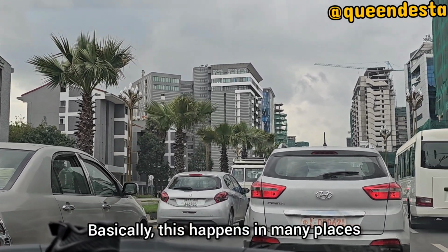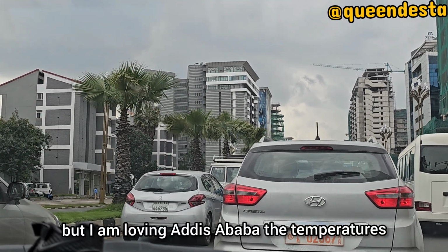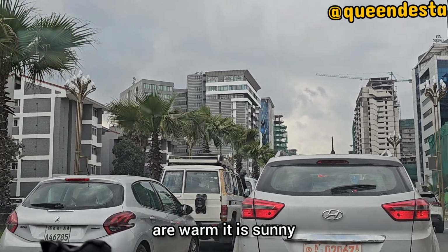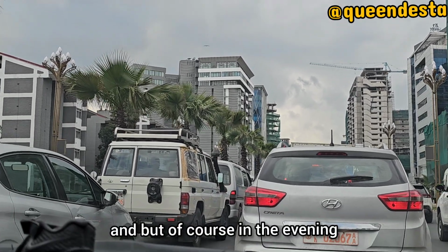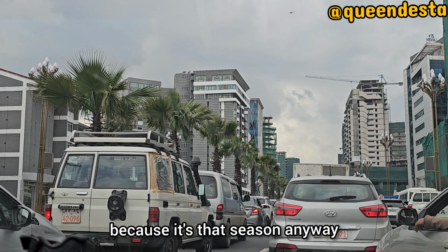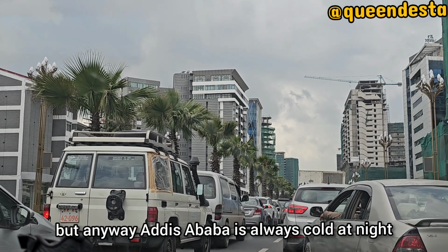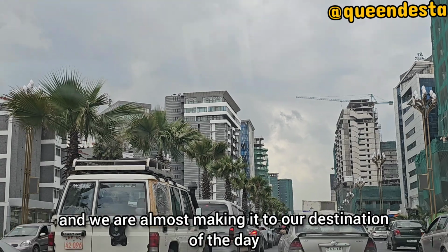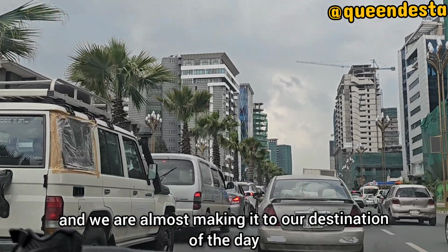Basically, this happens in many places, but I am loving Addis Ababa. The temperatures are warm, it is sunny, but of course in the evening or at night it's just going to get cold because it's that season anyway. Addis Ababa is always cold at night, and we are almost making it to our destination of the day.